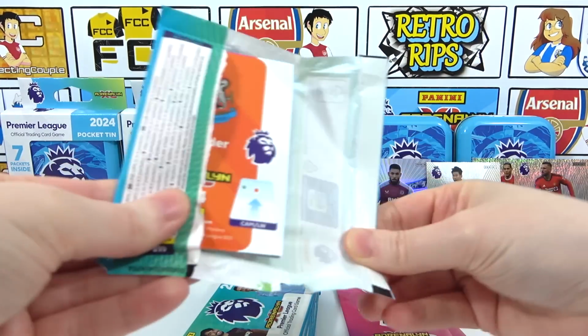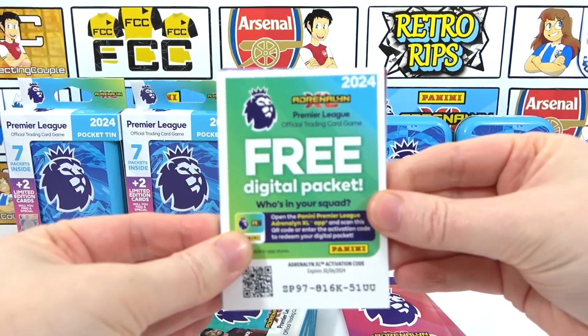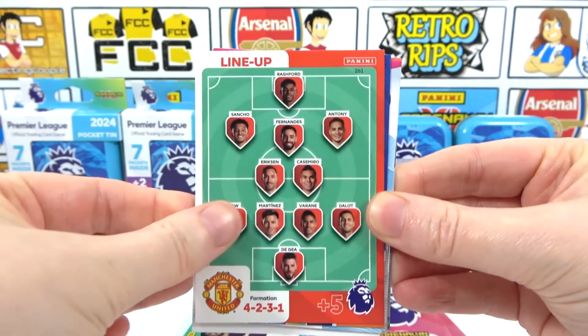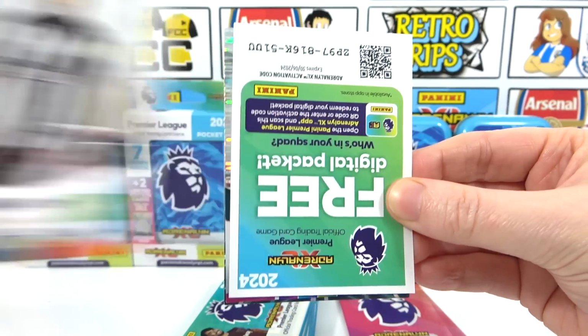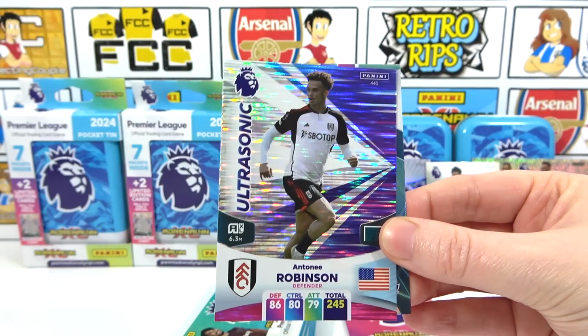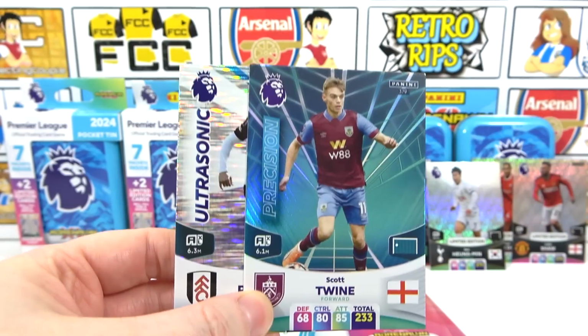Tin number three, the middle tin. It's got to be the golden ball tin, right? Indeed. This pack feels really light. Okay, here we go. There's the code. Let's see what we've got going on then. We have the Man United lineup again. We also have Matoma, as well as Diaz. We then have Joel Linton. There's the code again. And it is an ultrasonic Robinson, as well as a precision of twine.